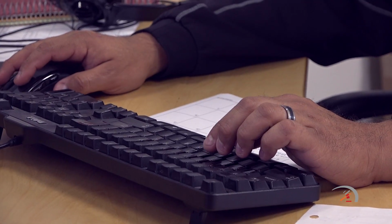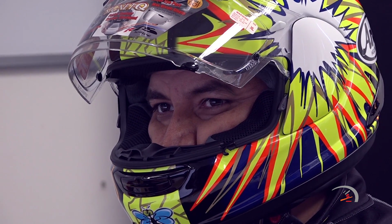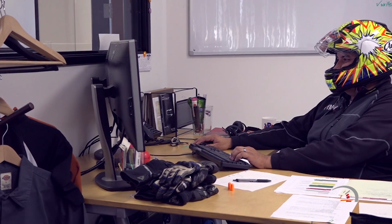Finally, step 3 is to simply wear the helmet around the house for about half an hour. We recommend doing this to see if any uncomfortable areas emerge over time, but before you actually take it out on a ride. We want you to be able to return it if it's not perfect for you, but once you ride in it, well, you bought it. So make sure you're going to be 100% comfortable in it for the long haul.